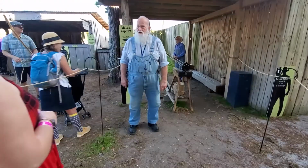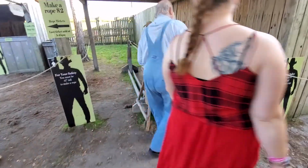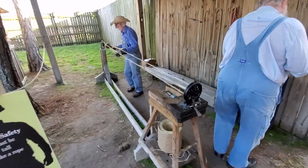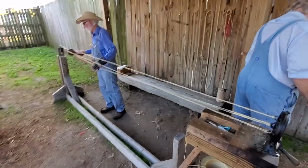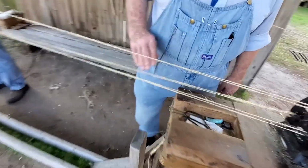Would you like to make a rope? Well, come on up here. All right, this is how you make a rope. Take the handle in hand, turn it clockwise. Young man, stand right over there. Take a picture across here.